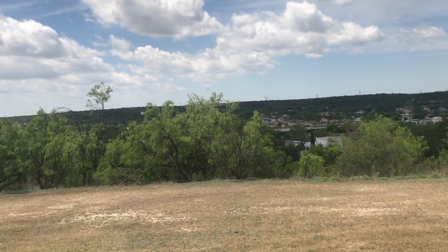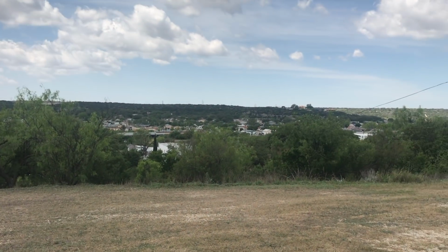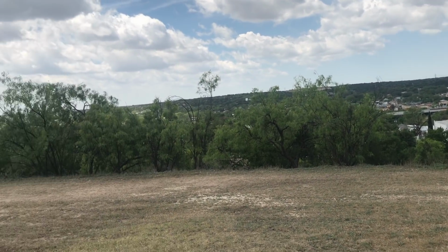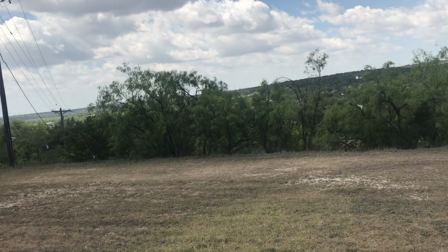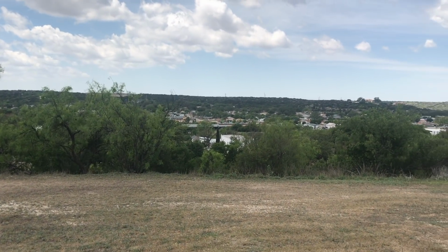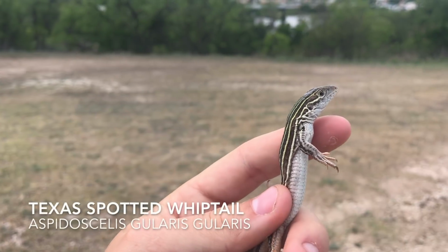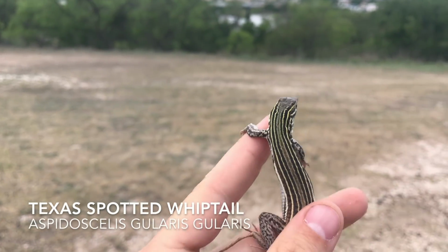All right, guys, first herp of the trip. We're out here at the Eden Hill Nature Center in Sonora walking around. Went to a presentation earlier today by the middle-aged herpers on YouTube, Chris Harrison and Mike Price. But first herp of the day, trip, goes to this little Texas spotted whiptail.